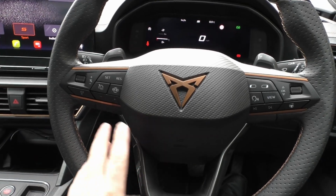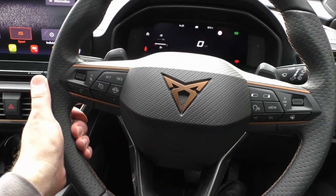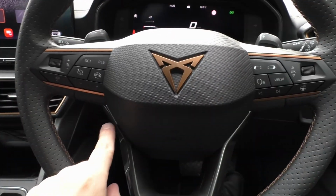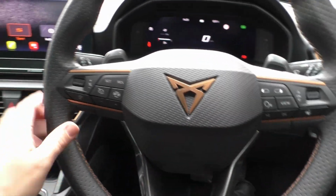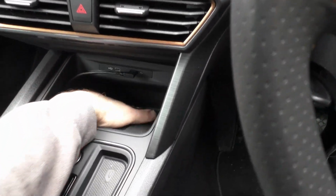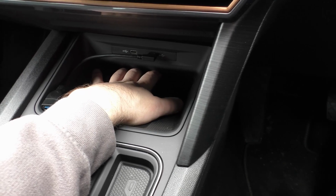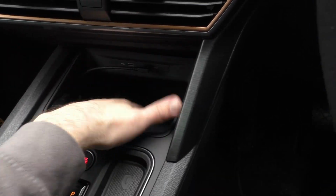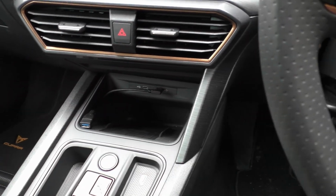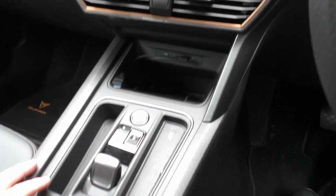Now, this is the just over 200 brake version. They do a 240 brake version where you get Cupra modes and a button there and a start button there. So there are some differences here, which I'll talk about later on in the video. Nice place for your phone down here. Some wireless charging as well. And it's good. I quite like the way it slopes away because, A, you can't really see the screen, so it doesn't distract you. And it doesn't fly out if you put your foot down or anything.